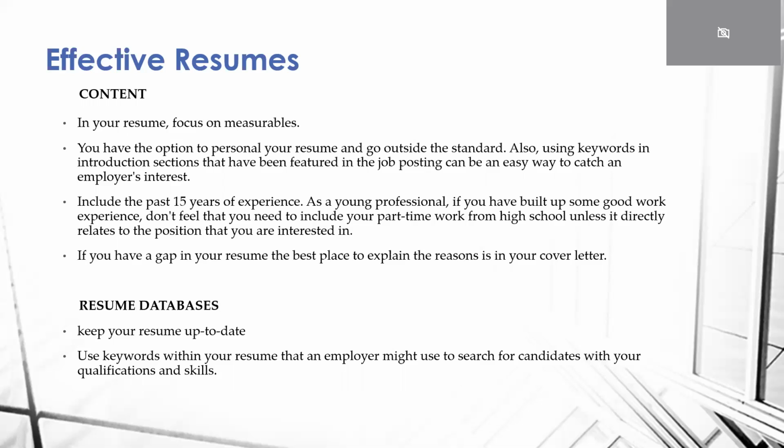Some people like to include a career objective or a skills profile within the resume. This is something that is not standard. It can sometimes be helpful to quickly give a snapshot of abilities. If you choose to include something like this, be sure that it is tailored to the job that you are applying for. Use keywords in these introduction sections that have been featured in the job posting. Can be an easy way to catch an employer's interest.